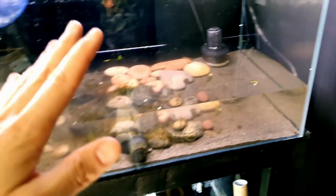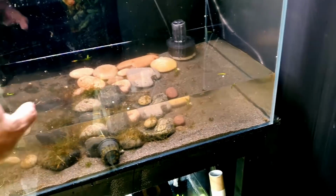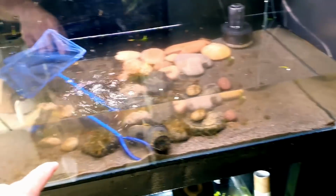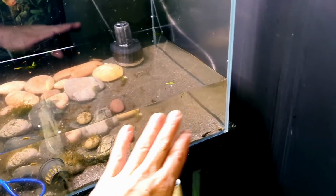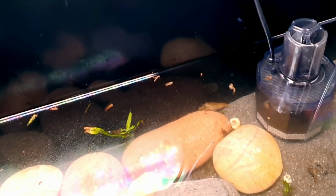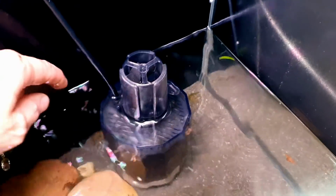Right, that's all the fish out apart from a few otos that are going into one of the shallow ponds, the new shallow pond. But I've got a great surprise for you. Can you see something there? Look, I didn't even know. I've not seen him. It's Vlad. Hello, Vlad. You're a nice orange colour now. Sorry, I shouldn't scare you like that, but I want everyone to see you.